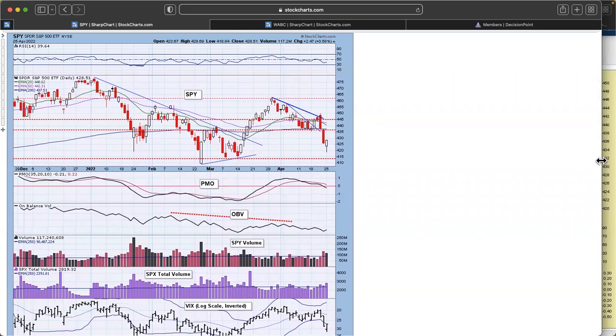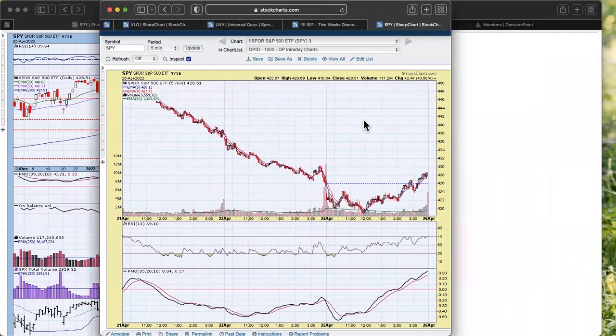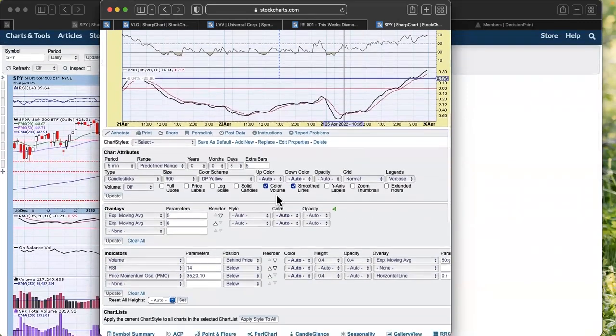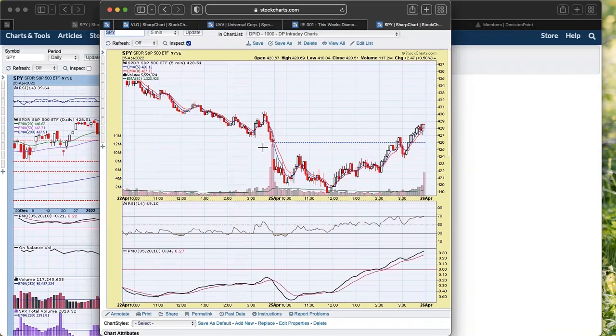So let's look at exactly what it was that happened with the SPY today. This is the 5-minute candlestick chart. And actually, now that I'm looking at it, I think I would like to go with only 2 days. There we go. So big drop on the open. I was doing the trading room pretty much right in here, right where we got that top.